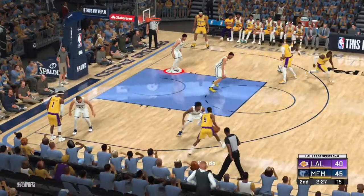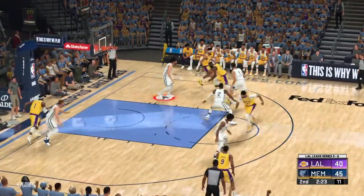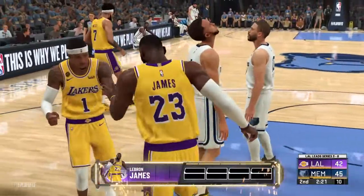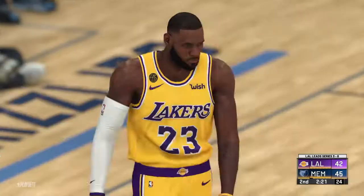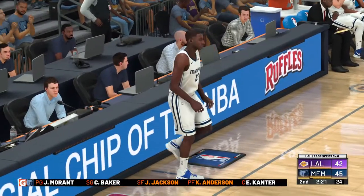Going for the tip in. Passes it to LeBron. Basket is good. He'll get a chance for one more at the line. He's been dominant this quarter. I mean, he's determined to prevent the lead from getting any bigger. This is his 3rd trip to the free throw line. Jackson, he's checked in for Josh Jackson.